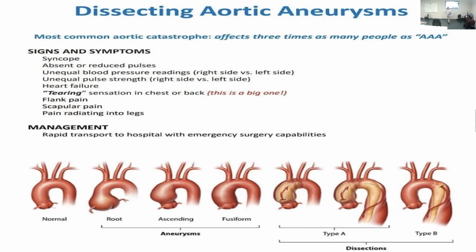Do I need to take a stroke patient to a Band-Aid split place? No, I need to take them where a stroke can be intervened at. Do I need to take a chest pain patient to a place with non-cardio intervention abilities? No. So the same thing applies to this AAA. Take them somewhere they can get seen and fixed.